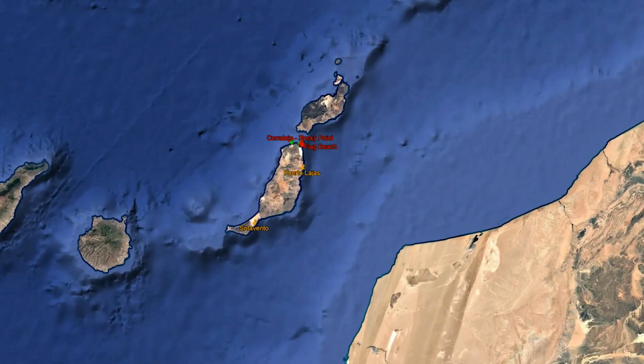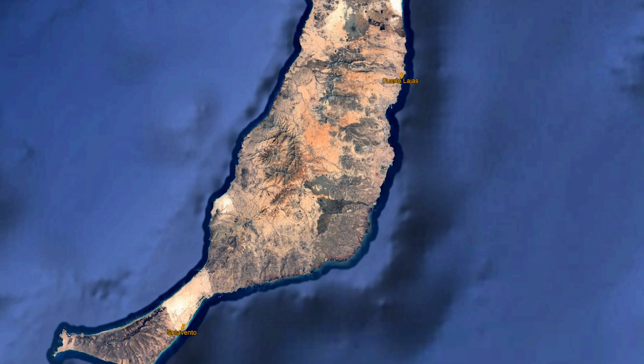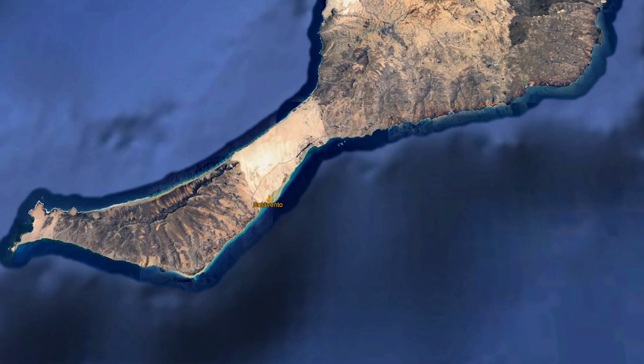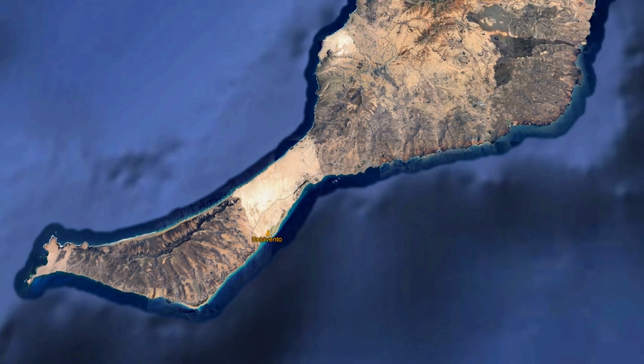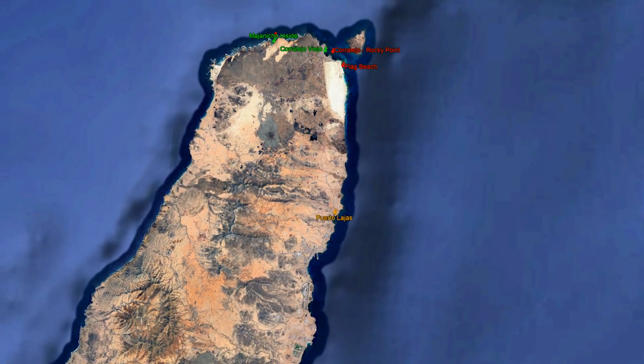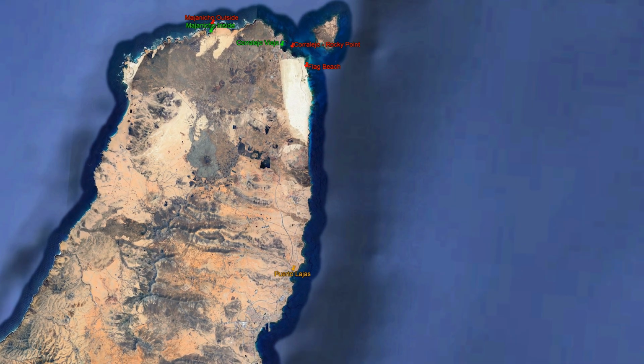In the south, you have Sotavento, a popular destination because the GWA Wingfoil Tour took place there many times. And then in the north, you have many spots around the Corralejo area. For this reason, we prefer to stay in Corralejo and in the north part of Fuerteventura, because there you have many spots to choose from.